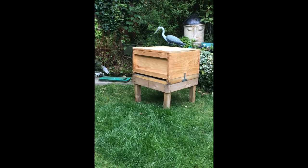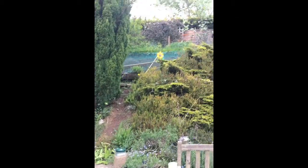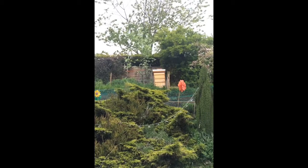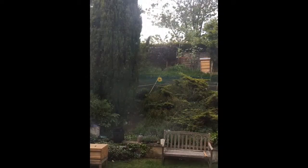There we are, there's one at the doorstep just having a look. Yeah. And the old hive is up on the bank, perfectly happy, business as usual. We've just got to keep an eye on these guys and see what they decide to do. And we are off. But where are they going?